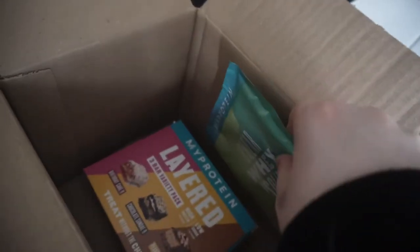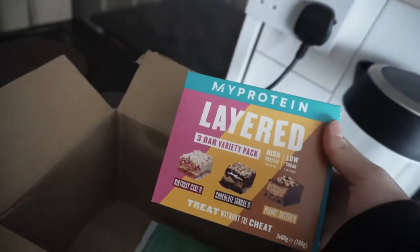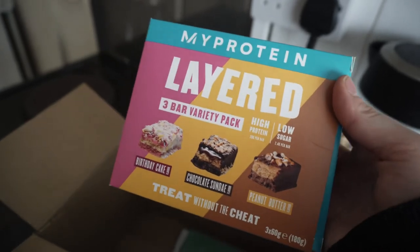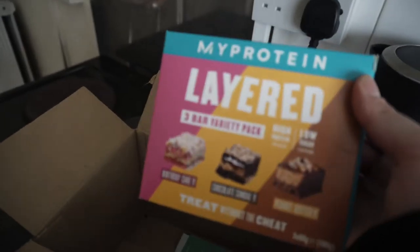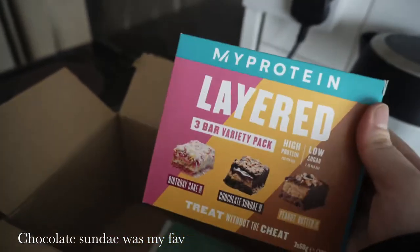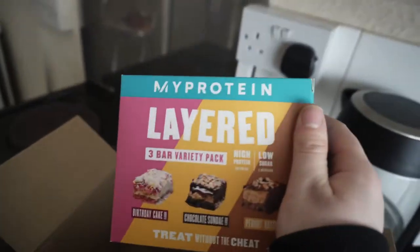I ordered some things from my protein. I wanted to try some protein bars to see which flavour I would prefer. So I got the birthday cake, chocolate sundae, peanut butter. These are the layered ones. I've heard they're good, but I didn't want to buy a whole entire box without actually trying them. So I'm going to see how these are.